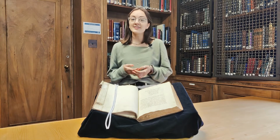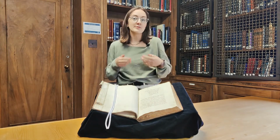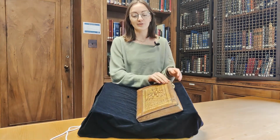Both these books tell us interesting things about the history of print and manuscript. We often think about printing taking over from a medieval manuscript tradition, but these kinds of books show us that the process was never as simple as that. The printed and the handwritten text continue to interact and respond to each other long after the invention of print technology.